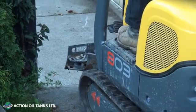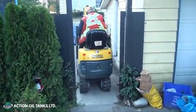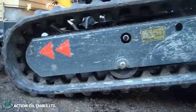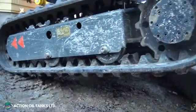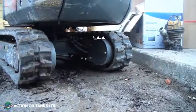We're just bringing the machine back to backfill the hole. It's a little micro 80, 1-ton machine. It's small enough to walk through a small gate. We don't have to take a lot of things apart.